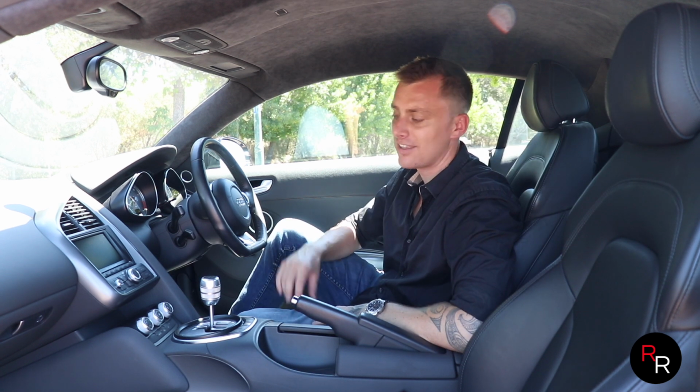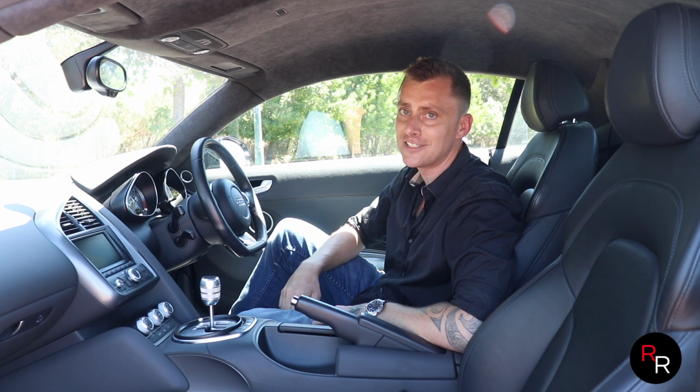So that's it for the inside of the R8, guys. Let's get this thing out on the road and see how she goes. All right, so driving the 2008 Audi R8.